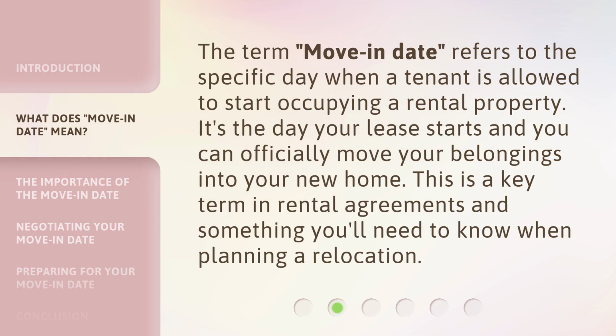The term move-in date refers to the specific day when a tenant is allowed to start occupying a rental property. It's the day your lease starts and you can officially move your belongings into your new home. This is a key term in rental agreements and something you'll need to know when planning a relocation.